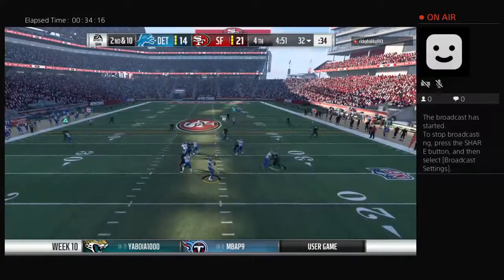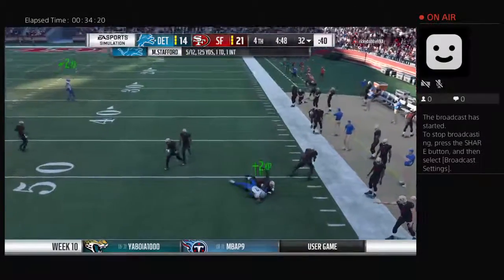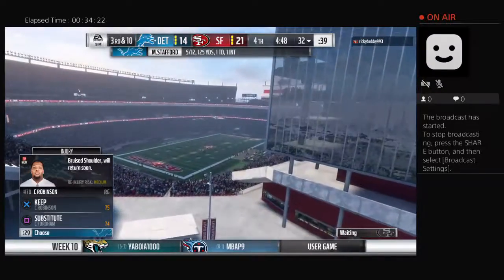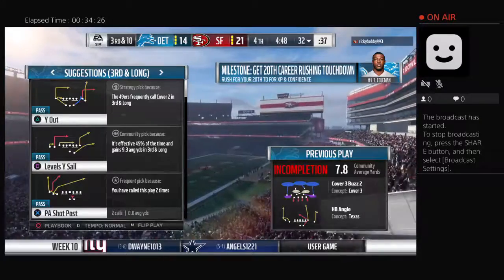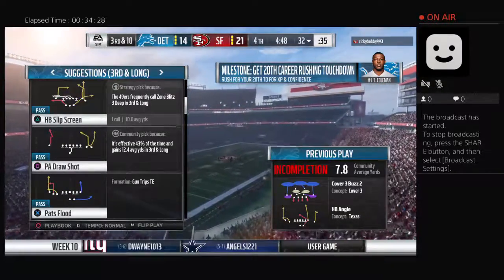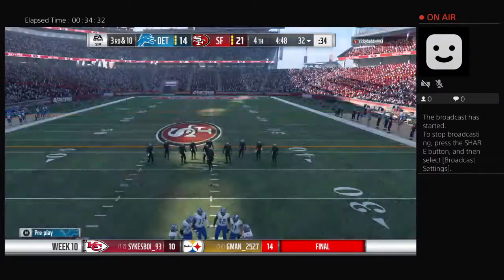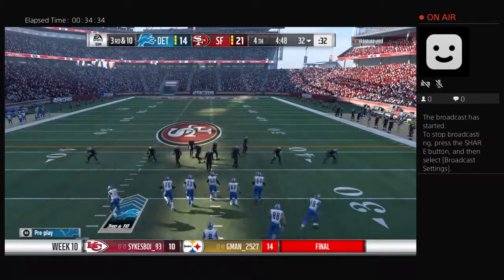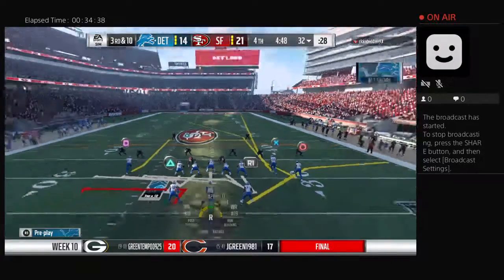To throw again. Stafford. And the hit jarred it loose. It's incomplete. That would have been a great catch, but it's real difficult to hold on to it because it was contested all the way. Would have been a great play if he'd been able to haul that one in. The Lions on 3rd down. They've converted 3 out of 5 thus far. This is 3rd and 10.